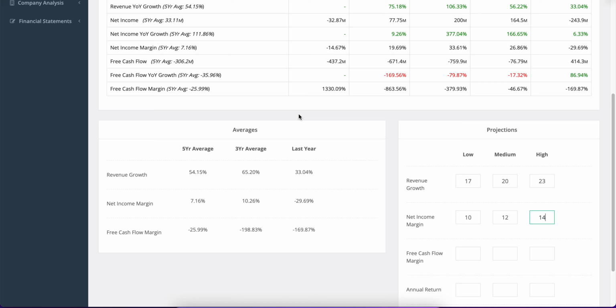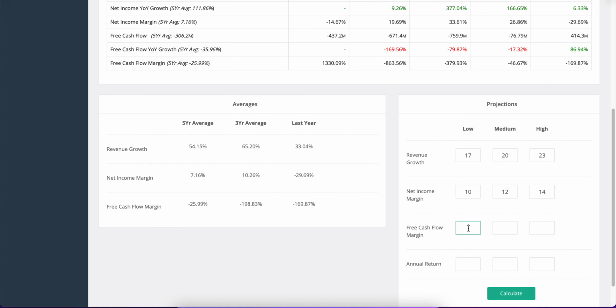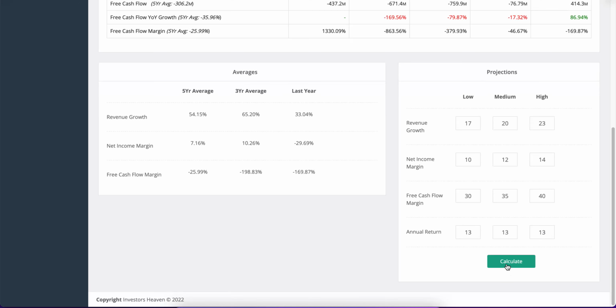The free cash flow margin now, this is a big mess. And what can I even use here? This is negative for the most part. I can't use negative because if I use negative, we're going to be super low or even negative, really. And so I will go, let's just say that the company will normalize. This should be much higher, typically. And let's just go that the company goes 30, 35 and 40 at some point. And an annual return of 13 is what I want to be making at least.